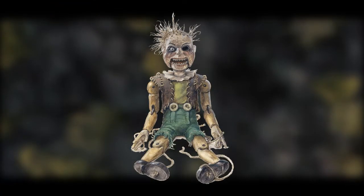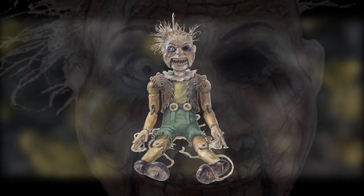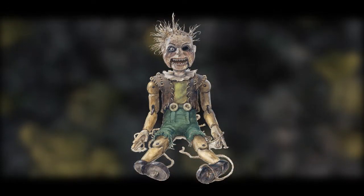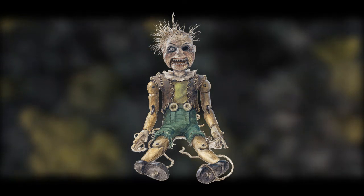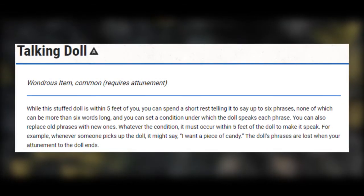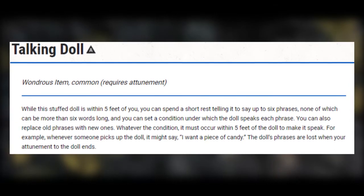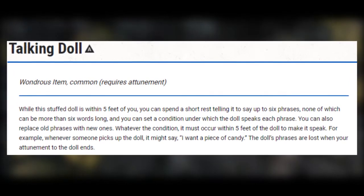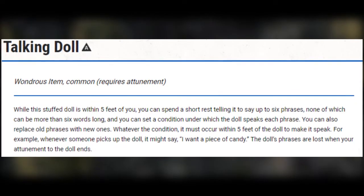Before we go into this one, look at that artwork. It's so creepy. They've done so well. The artwork in this whole book and all the D&D books, to be honest, is just phenomenal. Anyway, this is basically a stuffed doll which you can spend a short rest talking to and giving phrases to say at specific times. For example, you can get it so when somebody picks it up, it's like, "Put me down." And then you can use that in all sorts of creative ways.